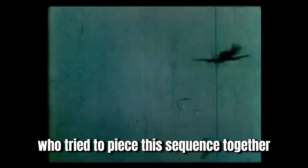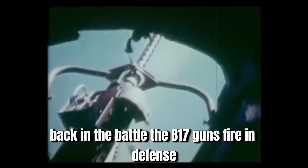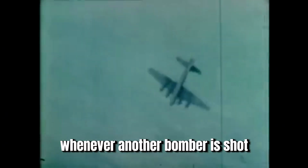Ironically, the Hollywood editors who tried to piece this sequence together didn't notice what the cameras had captured because it took place too fast. Back in the battle, the B-17 guns fire in defense. Not soon enough. The human cost of these attacks is clear. A B-17 is slipping out of the formation, losing control. She's going down.